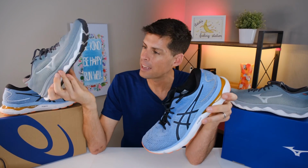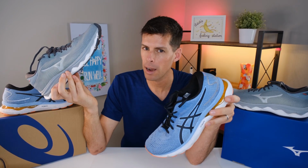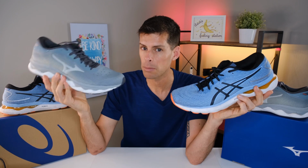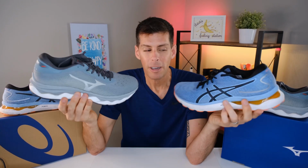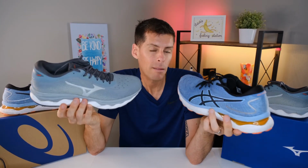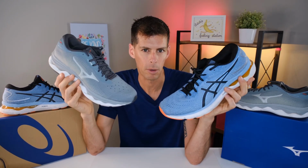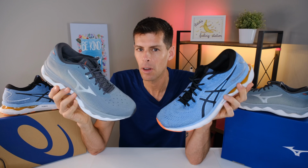The Wave Sky 5, on the other hand, is a much more responsive ride, and I think ultimately it is going to last substantially longer than the Gel-Nimbus 24. But you know what? It's $10 more expensive than the Gel-Nimbus 24. As far as the fit of the shoe, they are remarkably similar. It's very difficult for me to pick a winner of which shoe is more comfortable. The difference really only presents itself when you start running.